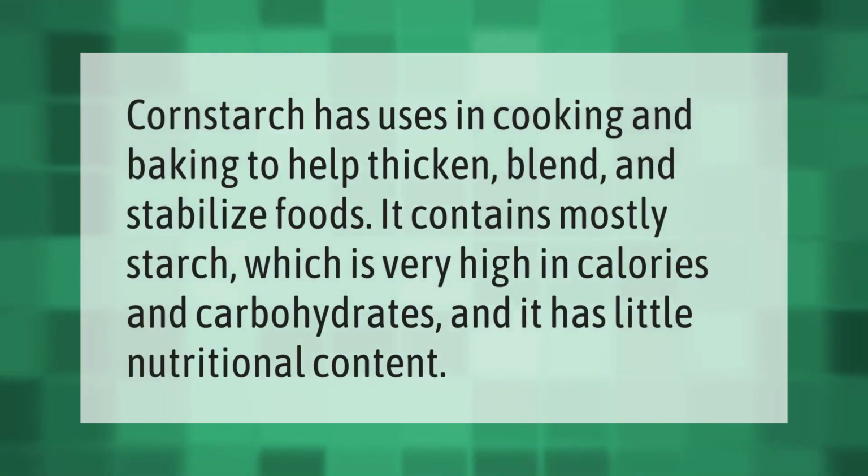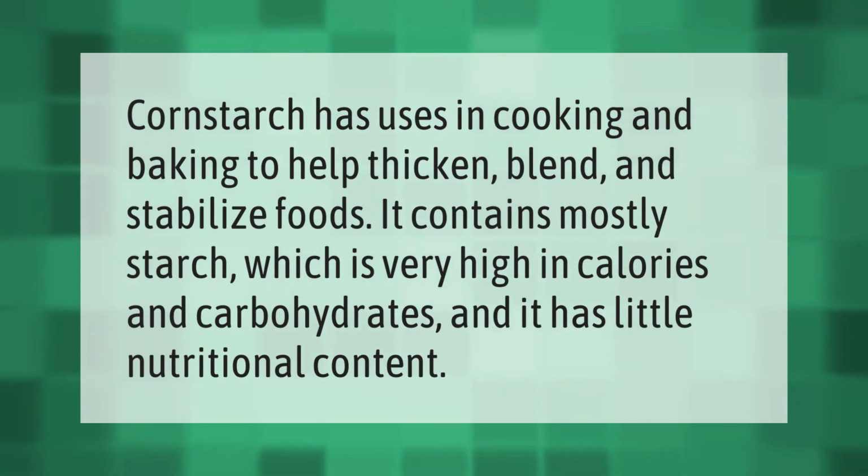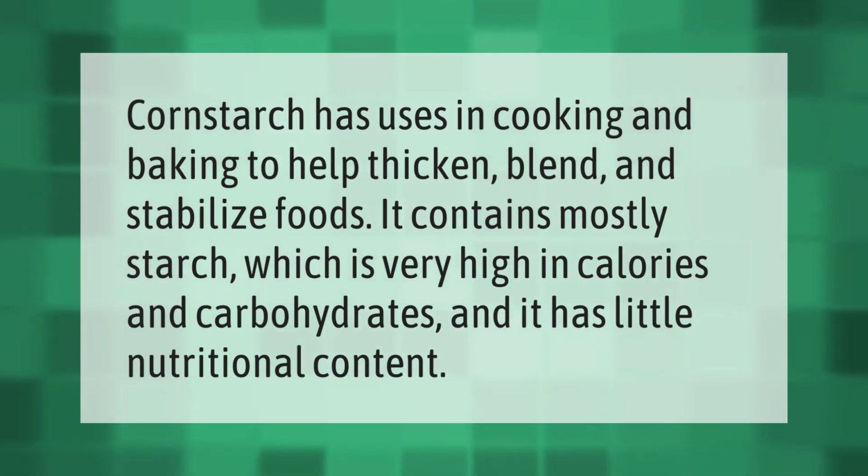Cornstarch has uses in cooking and baking to help thicken, blend, and stabilize foods. It contains mostly starch, which is very high in calories and carbohydrates, and it has little nutritional content.